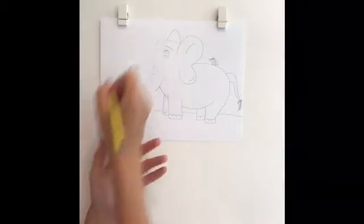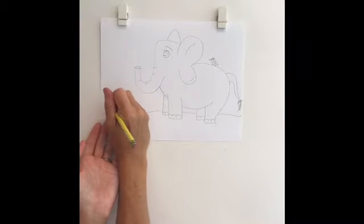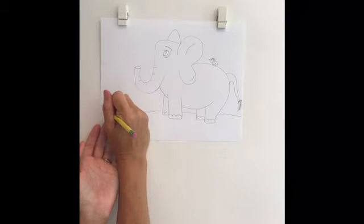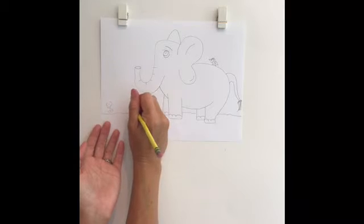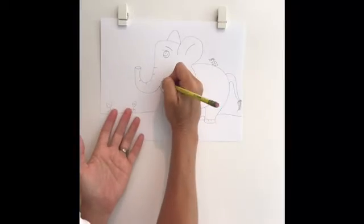And if you want to make a sun, you can. If you want to draw some flowers in the ground, you can. Whatever you want to do, okay, to make your elephant picture special, okay? If you want to make your elephant look more realistic, you can do that too.